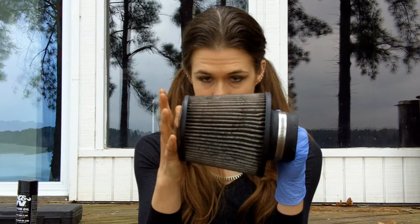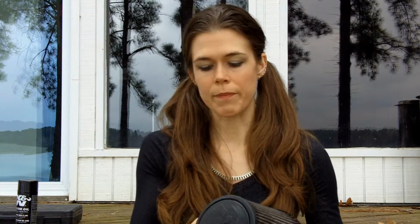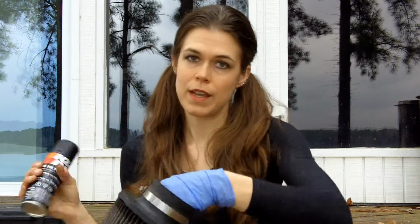Anyway, so this one is, believe it or not, even though it's kind of grayish, very clean and it is dry. So I'm just going to go ahead and apply the oil to it. You don't want to get this oil on your hands, so I should have, in my list of things that you need, included a glove, but I didn't, but now you know.